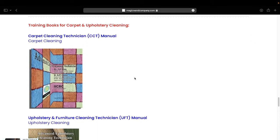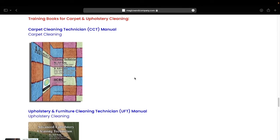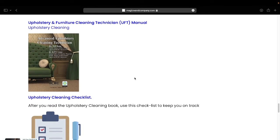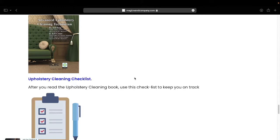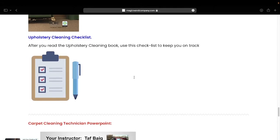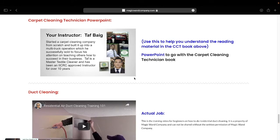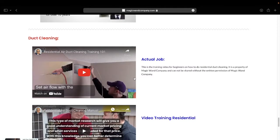Book-wise, you get the Advanced Carpet Cleaning Technician Manual, IICRC, that teaches you everything about carpet cleaning. You get the Upholstery and Furniture Cleaning Manual. You get the Upholstery Cleaning Checklist, which basically keeps you out of trouble, and it will tell you every step of what you have to do. For example, you do a fiber ID, you do a test for shrinkage and stuff like that. The Carpet Cleaning Technician PowerPoint is basically the two-day IICRC class in its entirety.